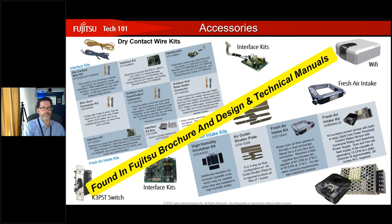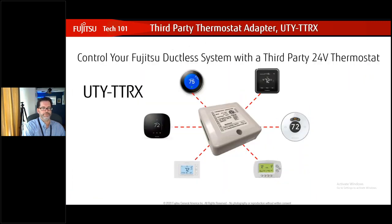Again, it's in the back of the catalog in the orange section. If you're aware, with third-party Wi-Fi thermostats, can we do Fujitsu? The answer is yes, but you give up something. You give up pretty much all the efficiencies of Fujitsu. Instead of having this live variable speed functionality, it turns it into an on-off, 0 off, on at 100.